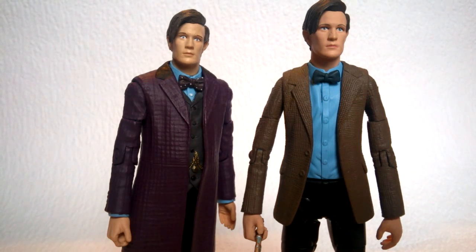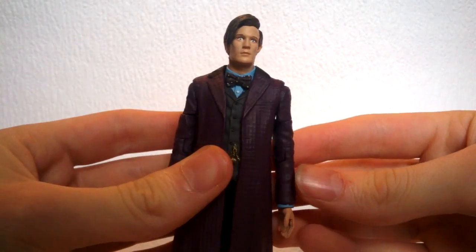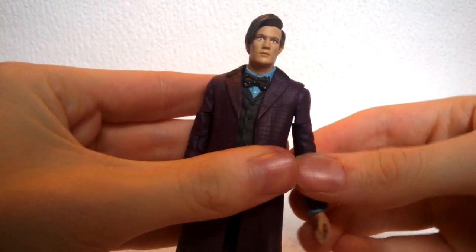But Matt Smith-wise, I do think they sort of struggle with the likeness of Matt Smith, but as I said, it is undeniably Matt Smith anyway. So they have done fairly well on the face. Moving on to articulation now, quite standard for what we've seen in the past years for the character options figures.